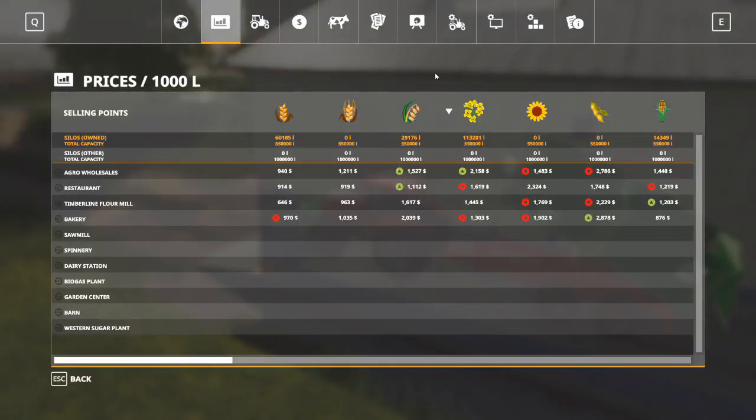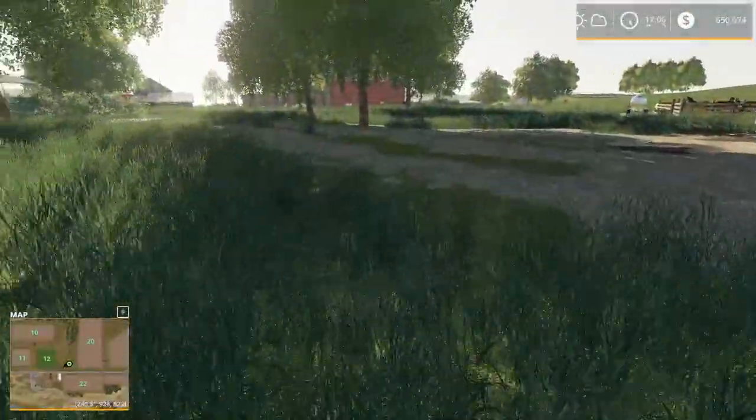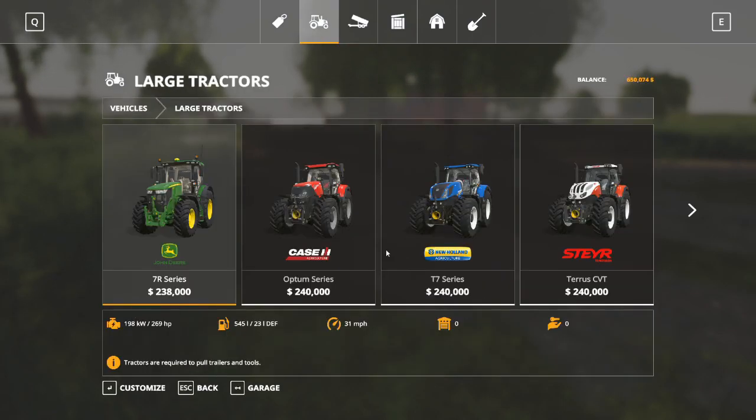All right, a final check here. Canola, there it is. Well, even better than I thought. 113,201, and look at that, agri wholesales price is coming up. We're going to be able to sell this probably at the beginning of the next episode. I'm going to wait for that price to top out, and then we're going to sell. But at the moment, what I really want to do is go shopping one last time, and we are going to look at another large tractor.